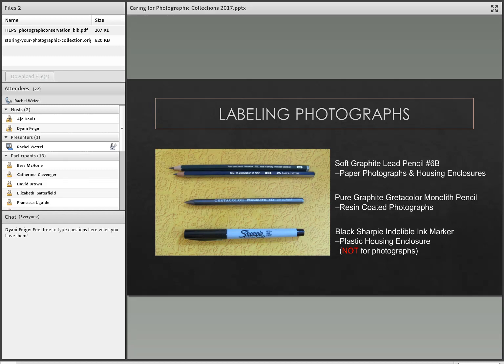So the pure graphite is the one that you can use to write on the back of those plastic-based photographs. You can use that pencil to write on the back of the paper-based photographs as well. So if you have to buy one pencil, I suggest maybe you just get the Gretacolor one.